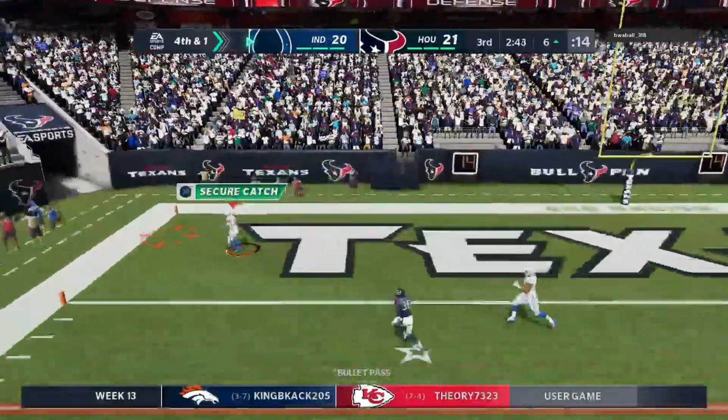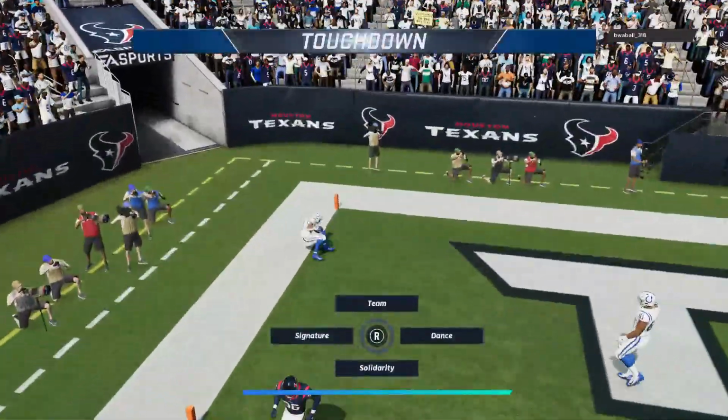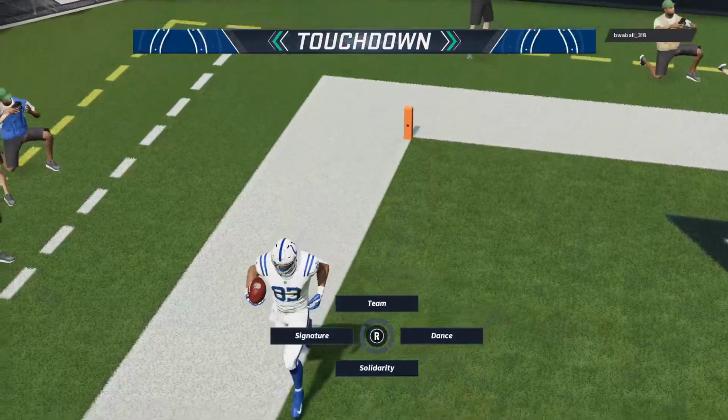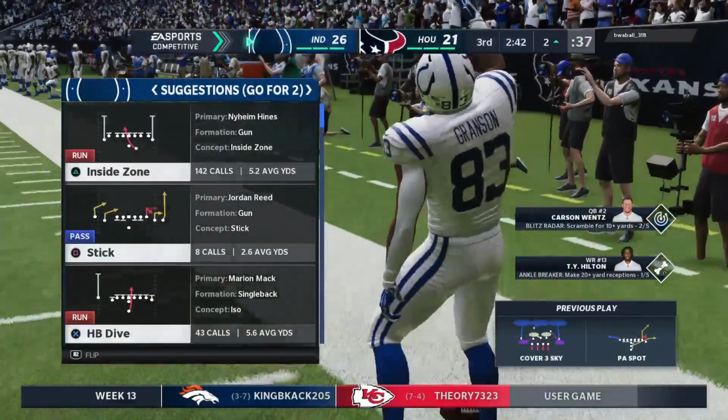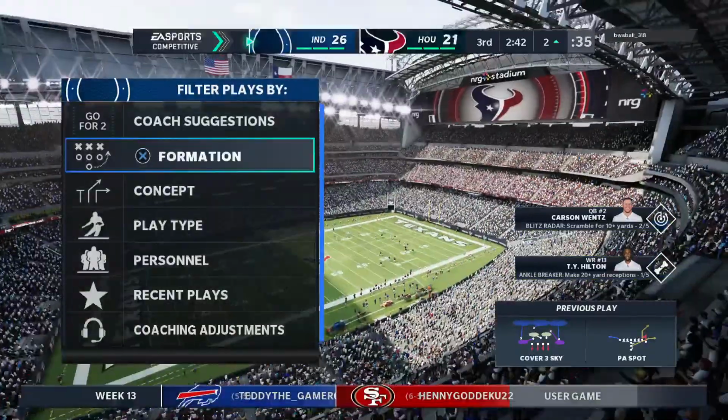It's Wentz. And he's got his target. It's caught for a Colts touchdown. To number 83. From 6 yards away. And the Colts are going to jump back in front.